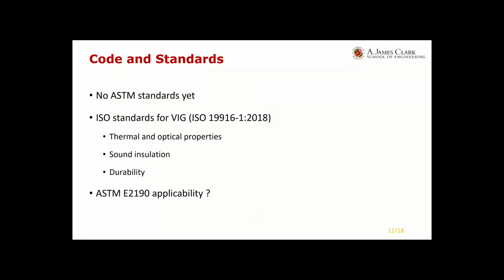Now we talk about what kind of codes and standards are there if you want to implement VIG. So right now there is no ASTM or US standard, but there are groups who are working with ISO. So we have one ISO standard for VIG, 19916, and they are developing two other codes right now. This one was mainly to measure thermal and optical properties of VIG. So the next one will be about durability. Can it last for 50 years? How do you test this VIG?